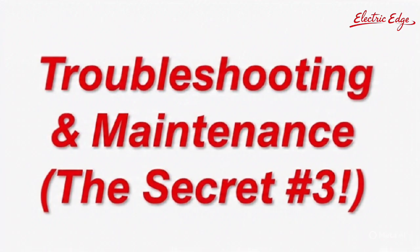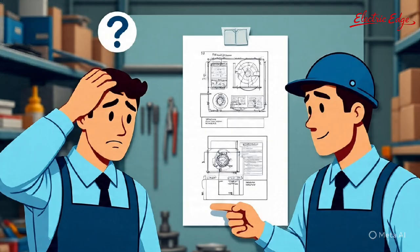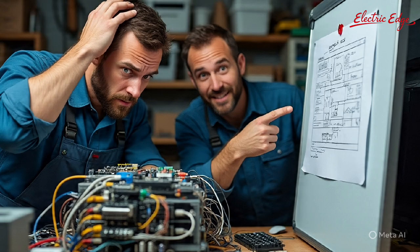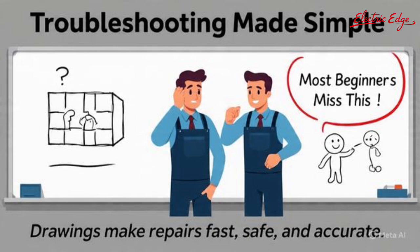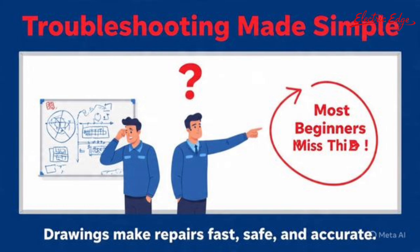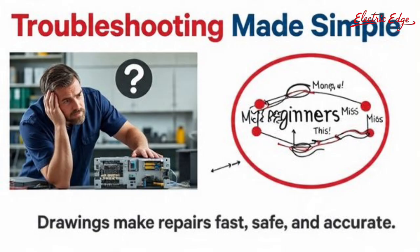3. Troubleshooting and maintenance. Electrical working drawings make troubleshooting faster and more efficient. Rather than wasting time trying to trace a fault manually, professionals simply refer to the drawing to identify the exact layout of circuits and components. This speeds up repair work and reduces the chances of error. In fact, it's often better, and more cost-effective, to consult the original system designer during maintenance than to bring in someone new who may not understand the layout.